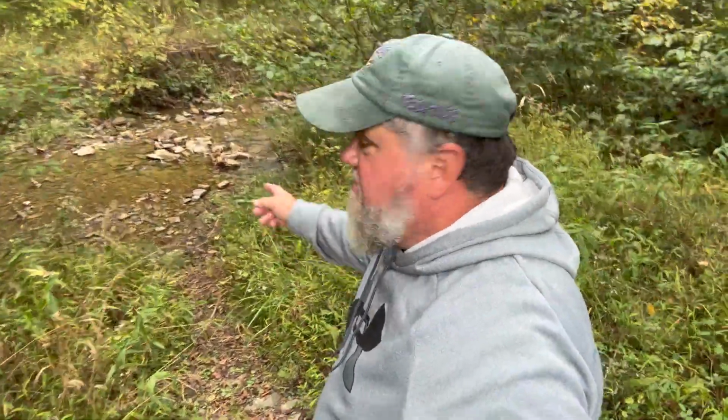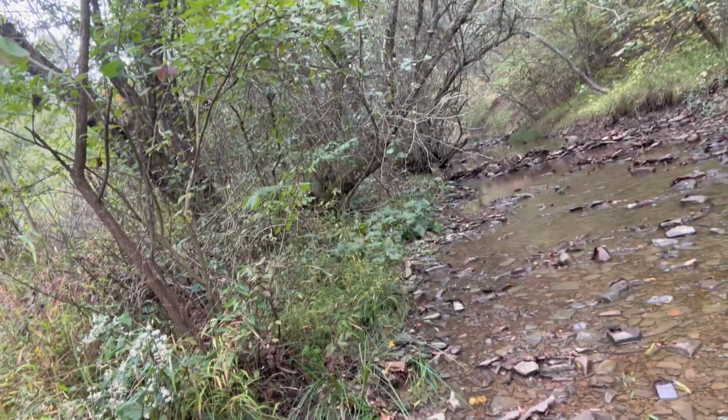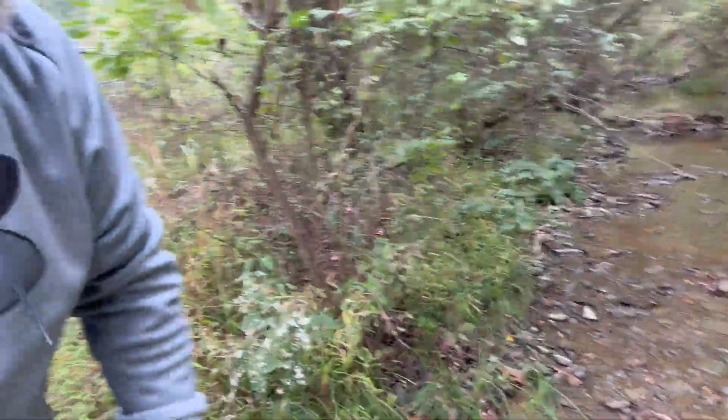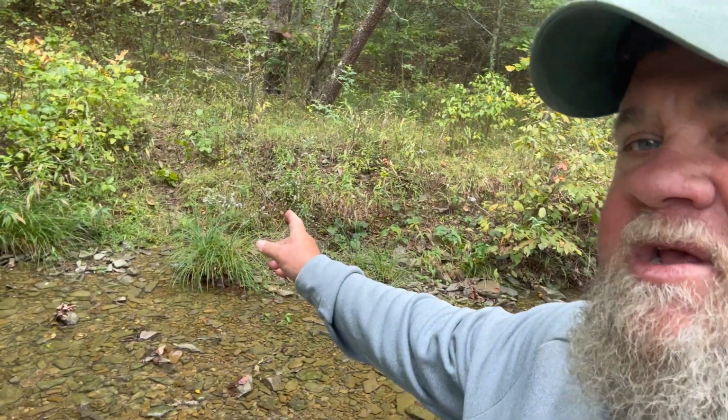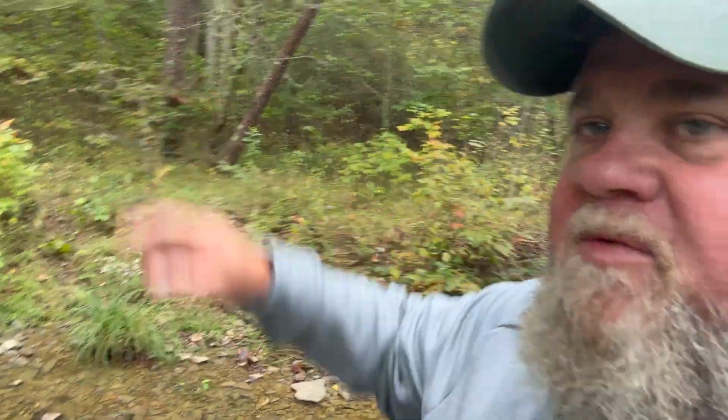We have another section of 15 Mile Creek, and if you look closely, see if I can do this without falling into the water, someone has built a makeshift dam up there, and that's probably just to dam the water up on the other side to make it a little bit deeper. This is a deer crossing, so right there is the trail the deer are using to go up the side of the mountain.